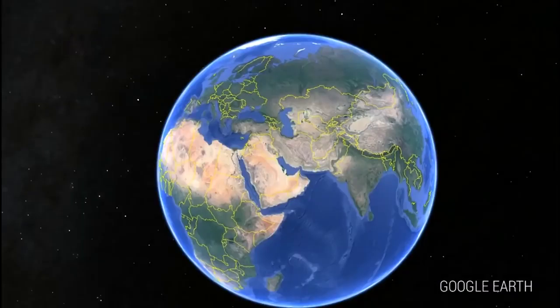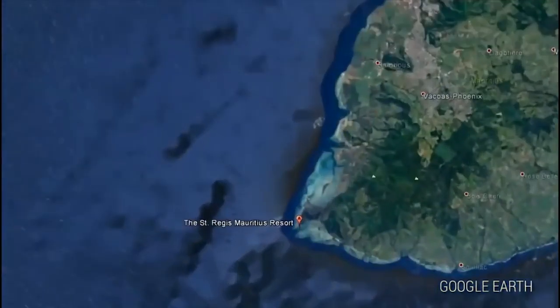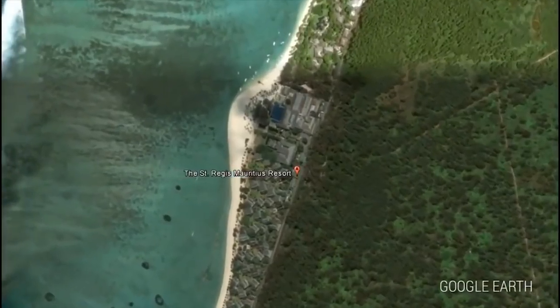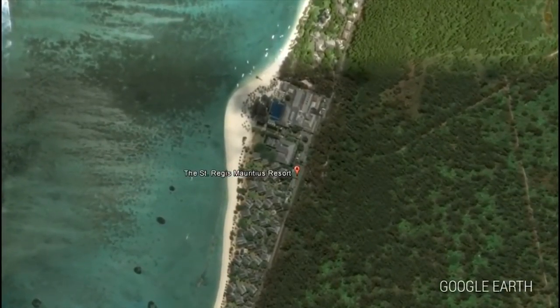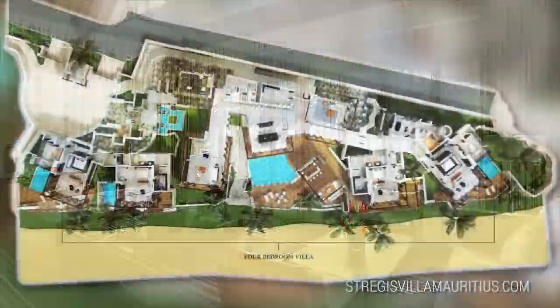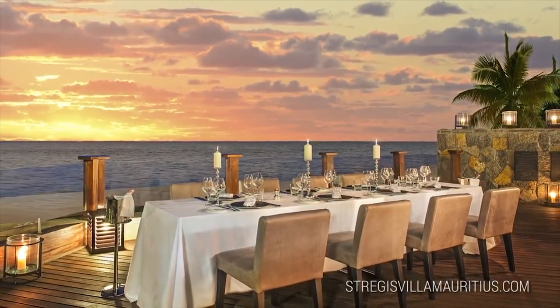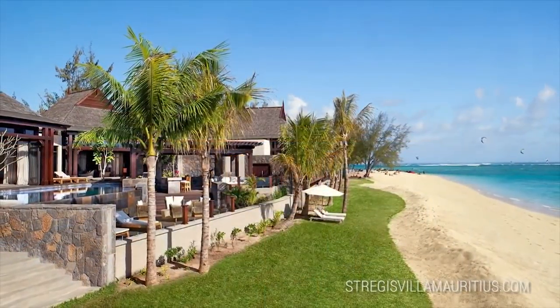But what if I want somewhere that's so exclusive, it'll be underwater in 30 years? Then hijack yourself a boat and head to the Indian Ocean, because our number 5 expensive dive is the St. Regis Villa in Mauritius. The St. Regis Villa is actually 4 villas in one, making it the biggest villa on the island. And it had better be, because the quadruple villa will cost you $30,000 a night.